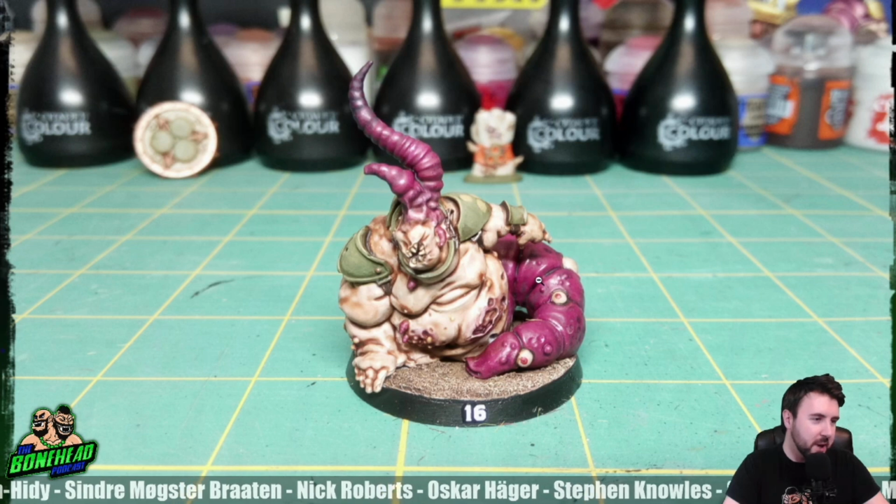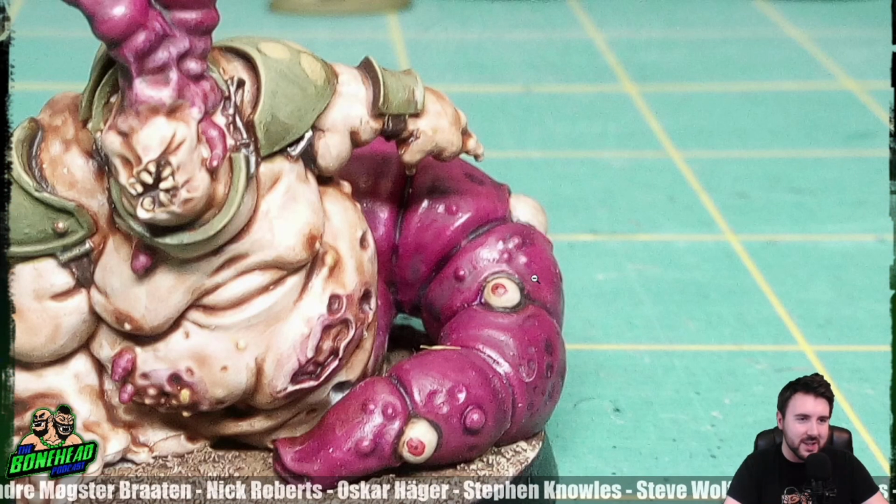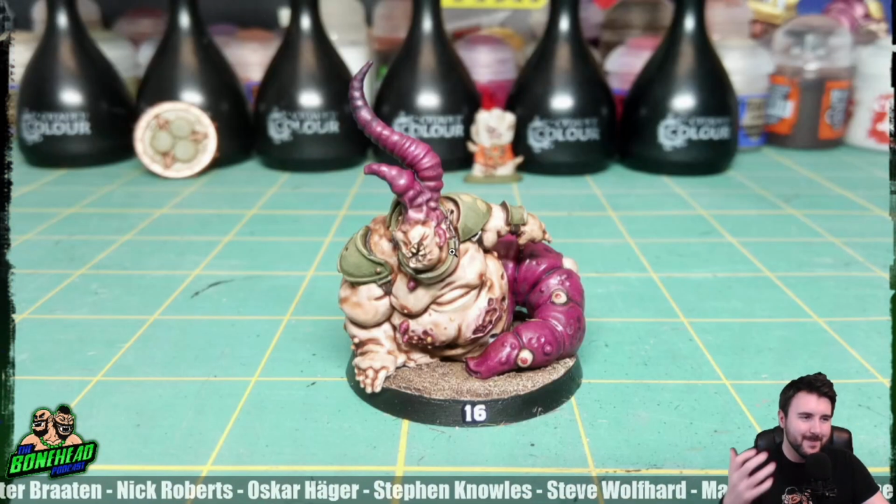Hey, we've got the Rotspawn painted. Let's have a look at the detail in the eyes. Look at that. That's absolutely fantastic. So more of the beautiful skin tones.